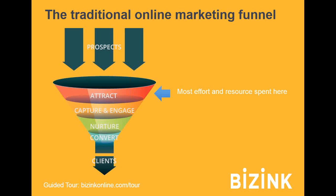So just to set the scene, here's the traditional online marketing funnel. It gives a huge amount of emphasis and attention to attracting customers to your site, with the theory being that the more visitors you attract, the more customers you're going to get. I personally believe this is rather flawed in the fact that if you're not getting any leads from your existing website, and you will have website traffic going there, the chances are that you've got a conversion issue somewhere along the line. So doubling the amount of traffic, yep, great, it might double your results, but if your results are currently 0, that doesn't really help you.